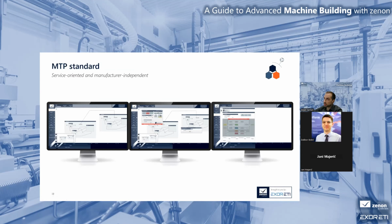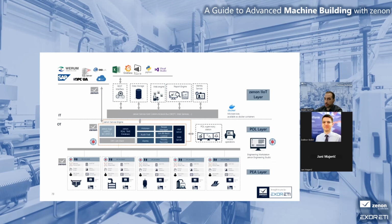Let's talk a bit also about MTP. This is more and more a known standard in the process industry. With Zenon you can configure, edit and create your project in any of the layers according to MTP. For machine builders, the most important layer, let's say, is the process equipment assembly layer, which means that you create your HMI with all necessary data points, defined protocols, visualization, and so on. And you can configure your equipment with our MTP Studio for PEA layer.